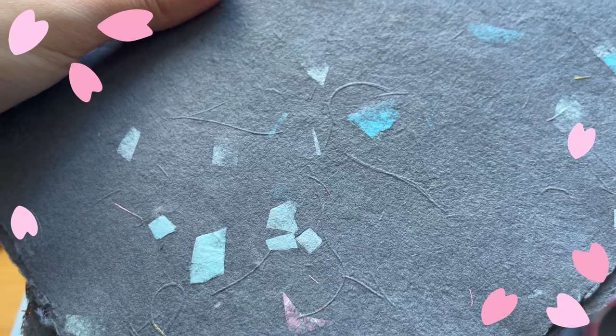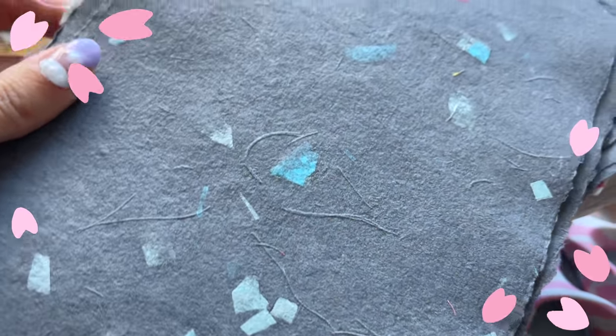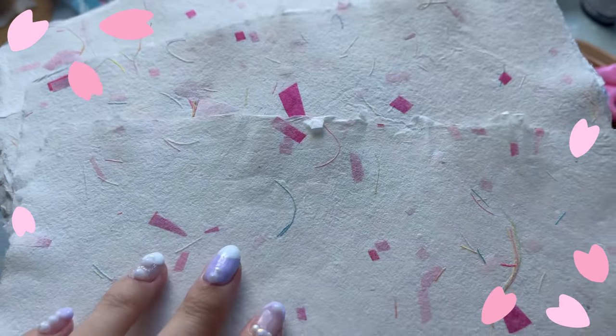But a bunch of these are like that, and then we just have some plain ones with the speckles. So we have these blue ones, very pretty, wow. And then my favorite ones are the white ones with the speckles. I only did pink speckles. I'm planning to make more pink paper.